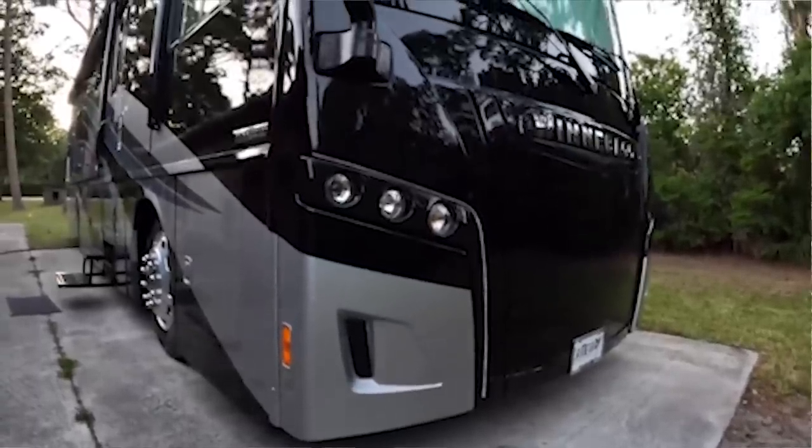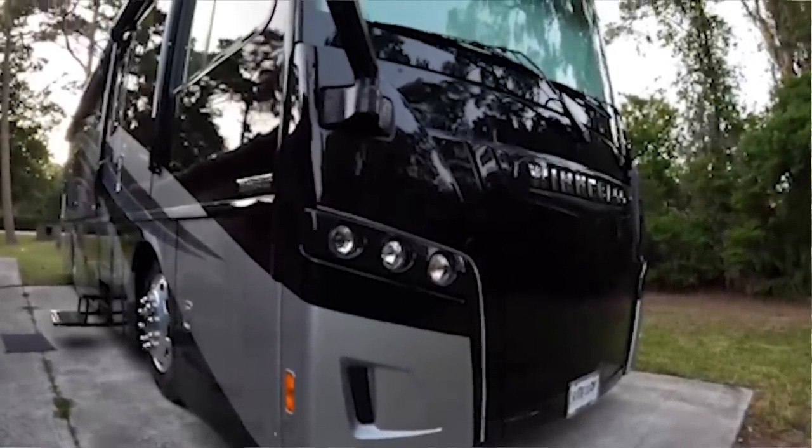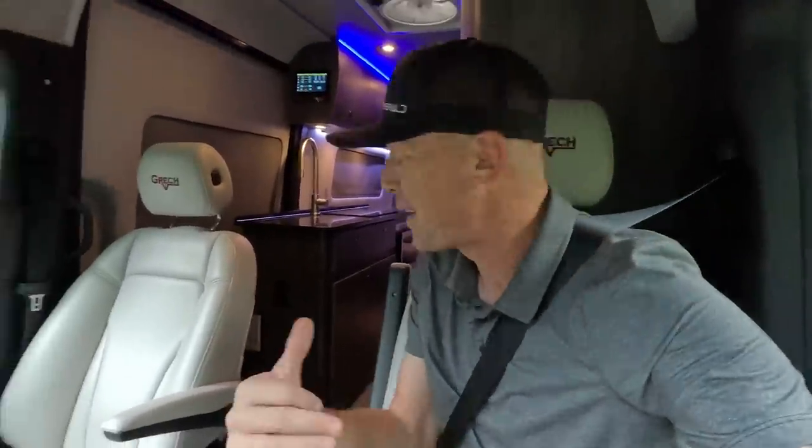So my dad is an avid RVer. He's gonna continue RVing. He has been caretaking for my mom for the last 17 years. It's gonna be really good for him to get out on the road, but I wanted to show you guys his new rig. So let's go take a look here and see what he got.